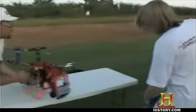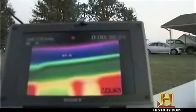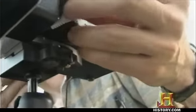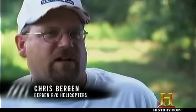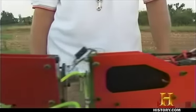To get the search started, they will deploy an infrared camera attached to a miniature helicopter. Once in the sky, the remote system will alert the team to the presence of any large animals. The survey will help them narrow their search area. With the helicopters, we can get up to about 400 feet of altitude, moving around an area of about an acre to look for whatever's out there.